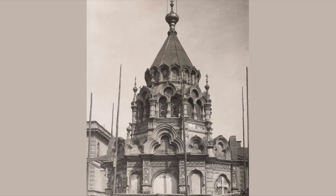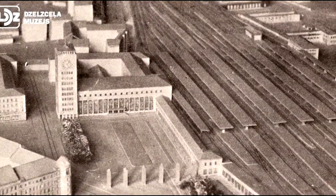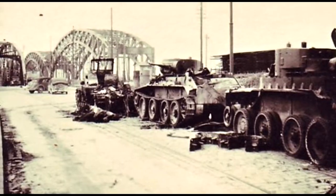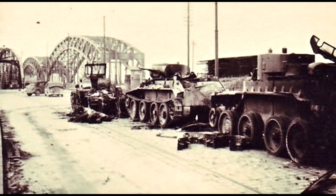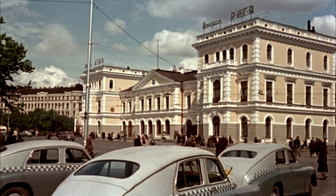In 1925, the terminal chapel disappears. It's known that there was a plan to reconstruct the terminal, but it wasn't realized. During World War II, the terminal was badly damaged, and by 1947, the building had been almost completely rebuilt.